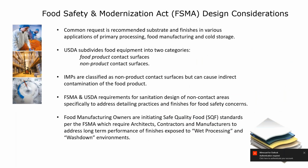Just to touch on the food safety aspect, in 2012, the USDA and the FSMA, which is the Food Safety Modernization Act, was put in place. Really what this was doing was trying to protect the food chain from, at the time, a massive amount of E. coli outbreaks and food contamination. You've heard of the listeria outbreaks with the Blue Bell ice cream. So what it basically does is define the recommended use of IMPs as a non-contact area. And IMPs being in the room will have an indirect contamination of food products, so therefore it has to go through the cleaning and sanitation procedures.